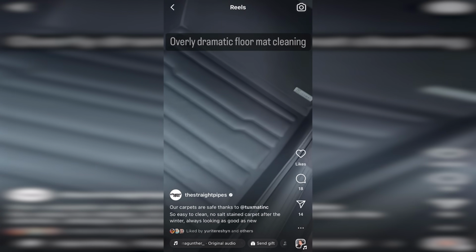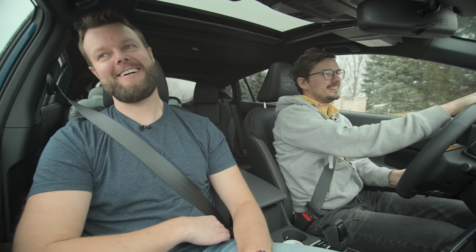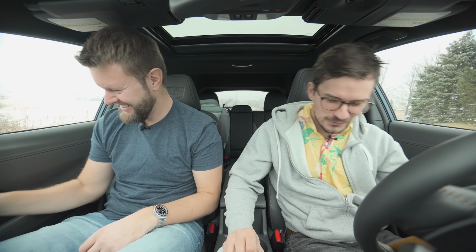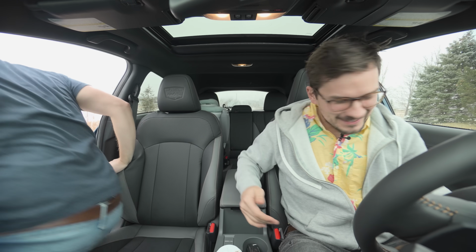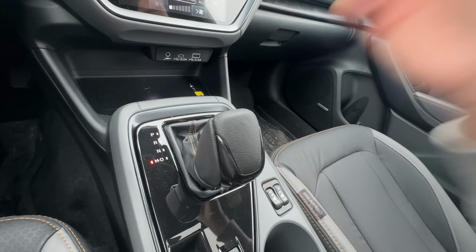Okay, your turn to drive. Should I ping it off the limiter? You're not allowed. You're legally not allowed. I'll switch the gears, Yuri. Yeah, you love to shift. You have to shift. Oh, there's paddles. I forgot. Smack it. Traction off, which was through the infotainment. Manual mode, no brake boost.